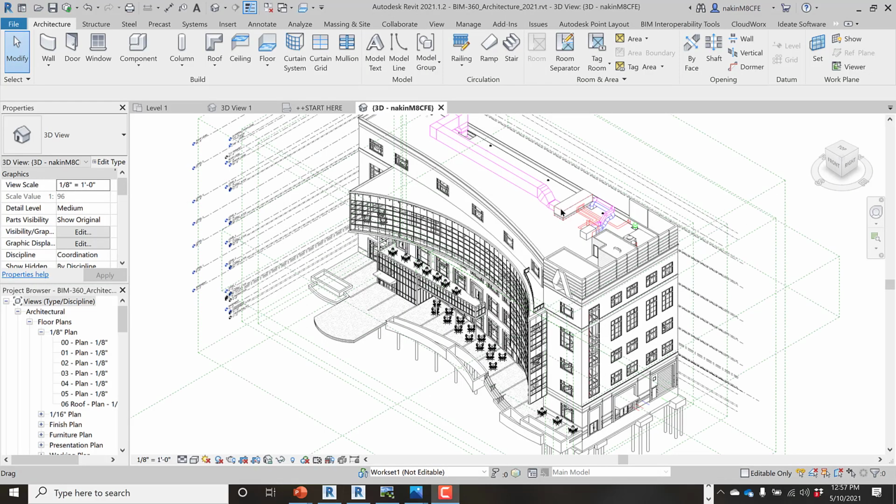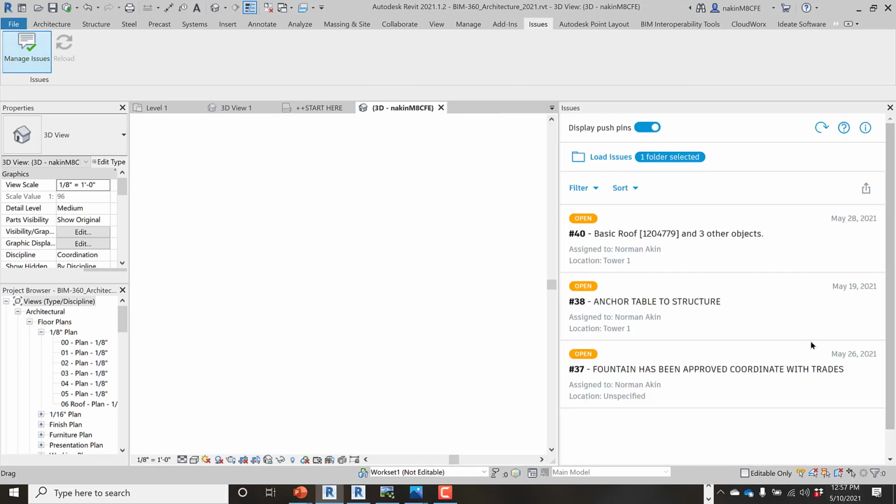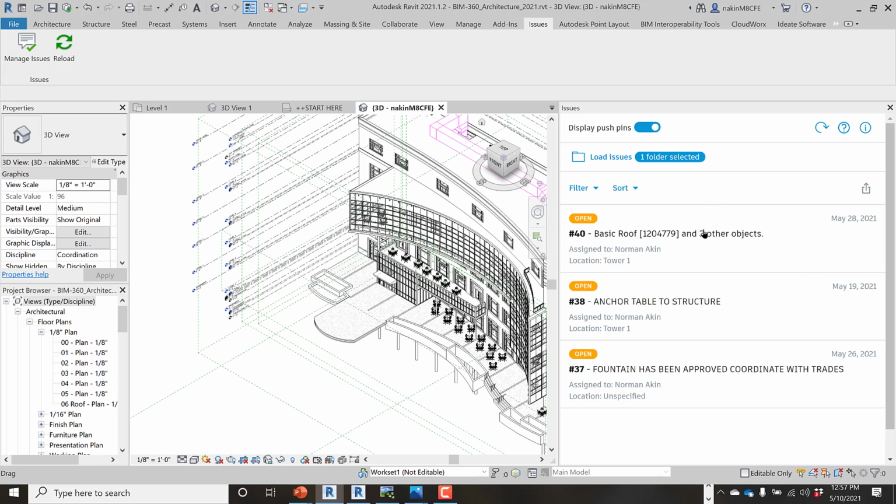Once my file has been opened in Revit, then I can come in and start seeing what issues I have. So if I'm going to look at this model, I want to come up here and hit Issues and manage my issues. So I want to turn that on, and then I see here are the 3 issues that I just placed in on document management.